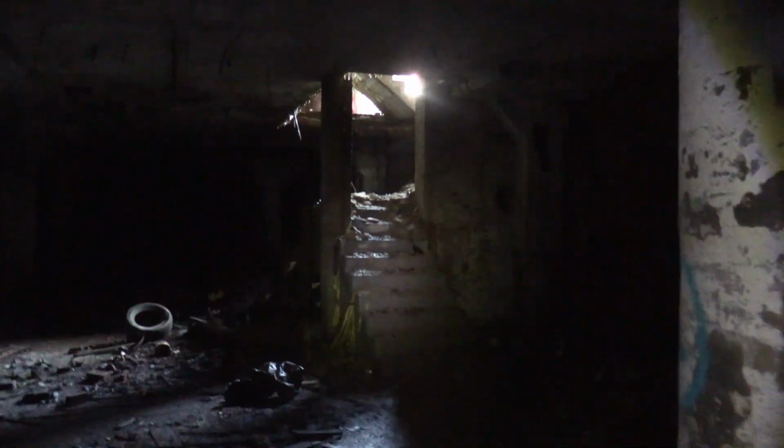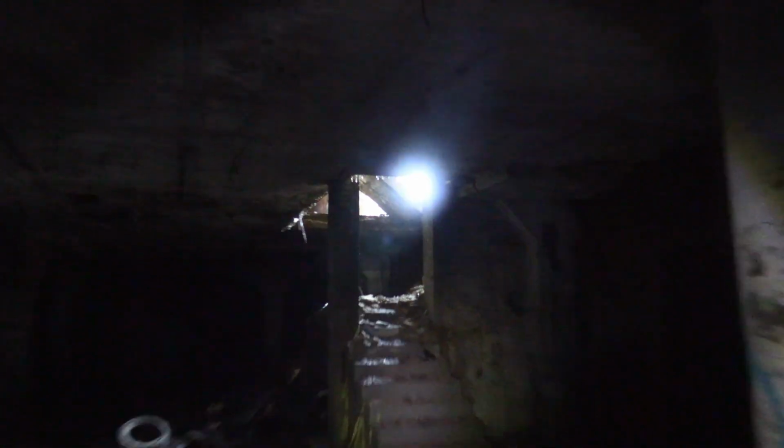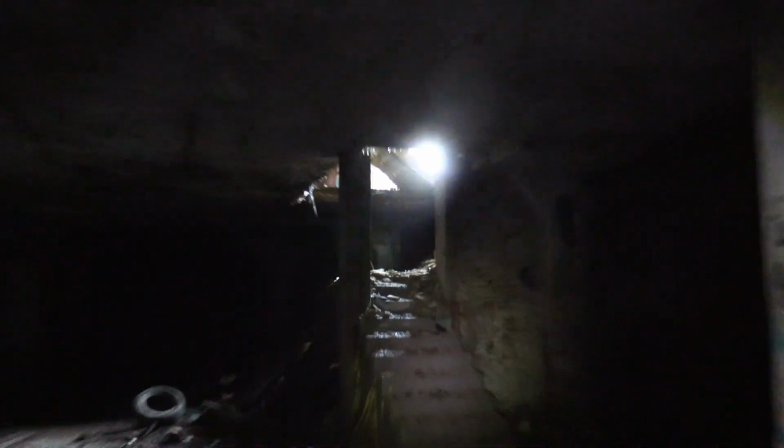Oh my gosh, that is so cool. Look at that. That is so spooky. You can hear a train. Oh, you can't really see it on the camera. There's a train going by right up there. That is so cool. Freaking love trains. Trains are awesome.